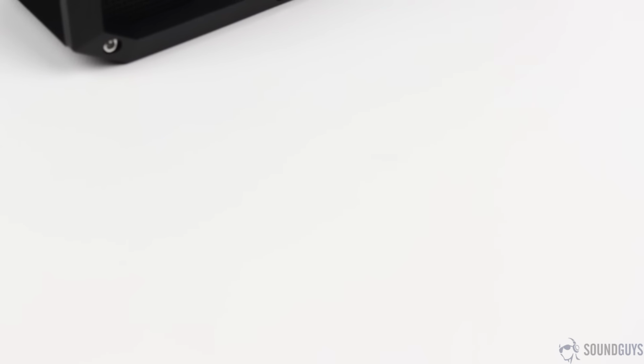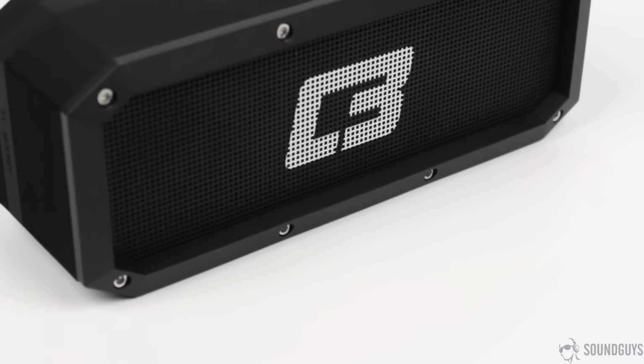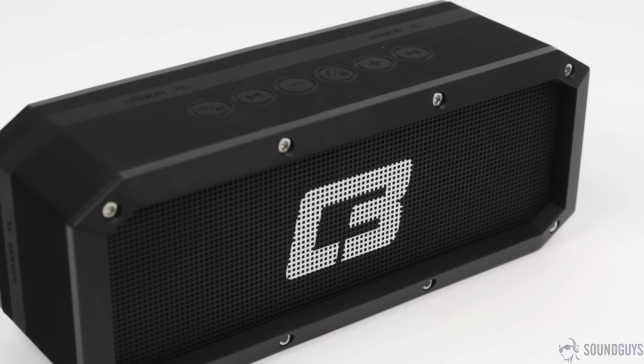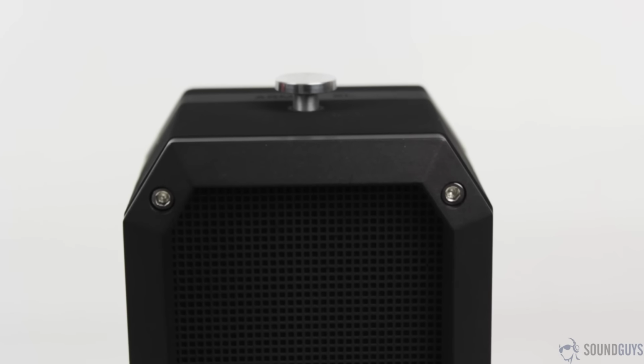This little cube also has Bluetooth 4.0, and it can play music for a straight 10 hours. The playback buttons up top are made of a soft plastic and embedded into the rubber of the speaker. Overall, sound quality is pretty good on the Armor XL thanks to its dual 50mm drivers, but it's the sheer toughness of the speaker that gives it a spot on this list.